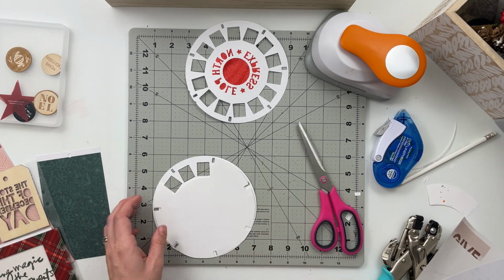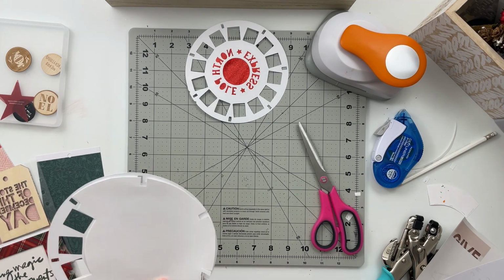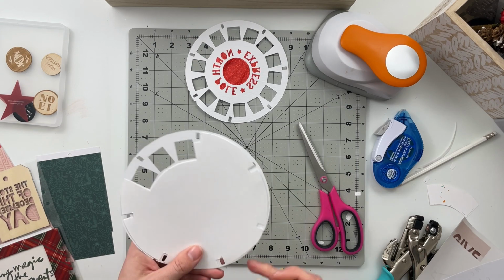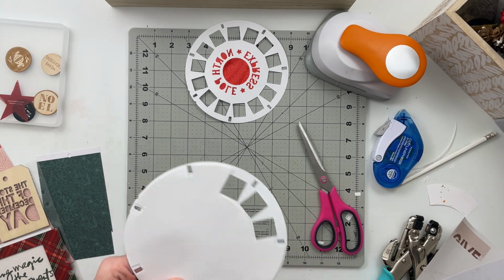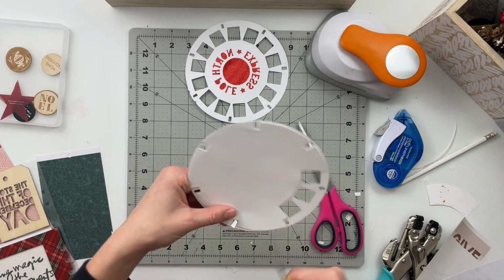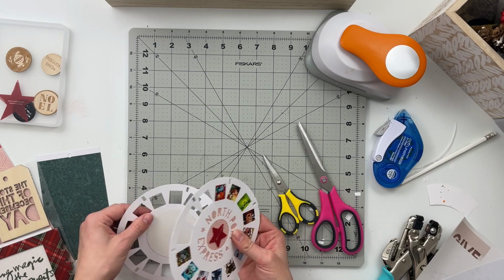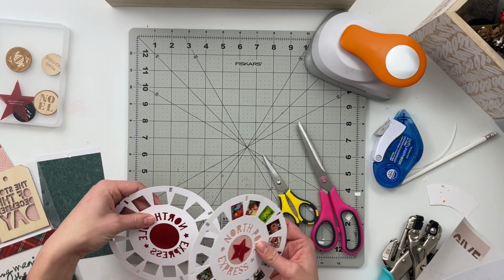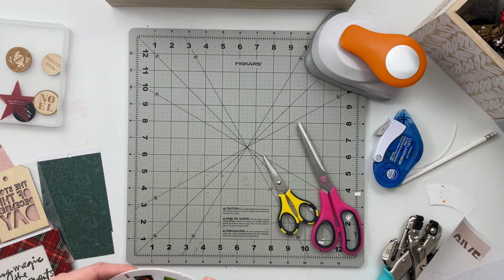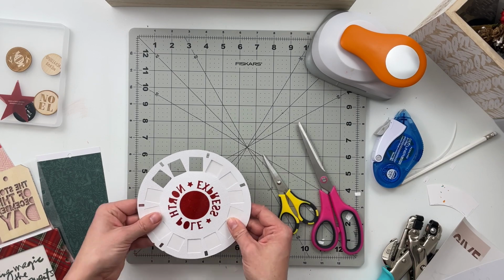But that's why you see me making this, I don't know, I just winged it and it worked out totally fine. To make this easier, what I could have done is I could have taken the cut file and removed all of the windows and removed that middle portion so that it was just those outside little pieces, and then I could have adhered it down onto the back of what I was working with, all the photos and that middle piece.